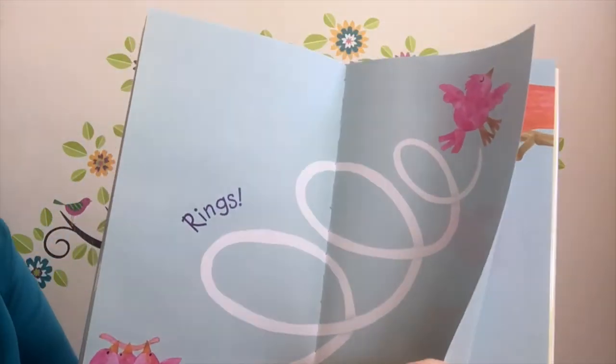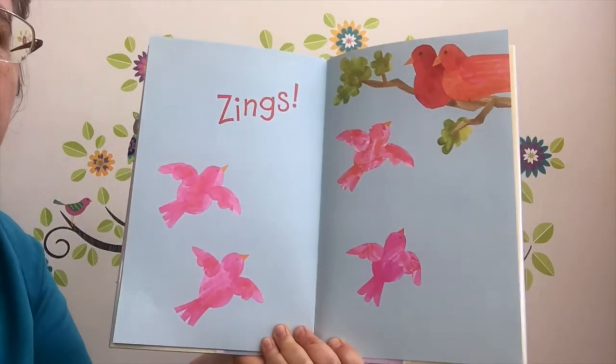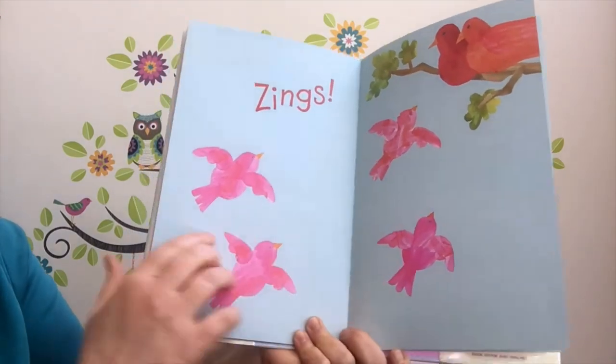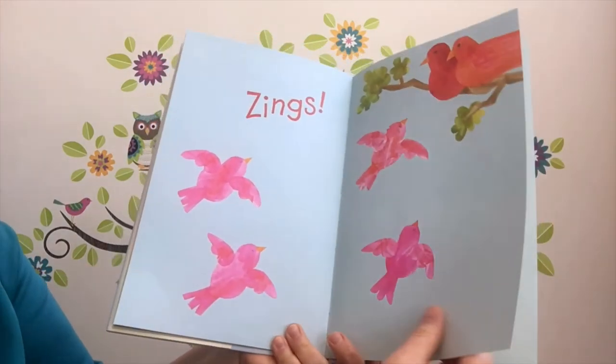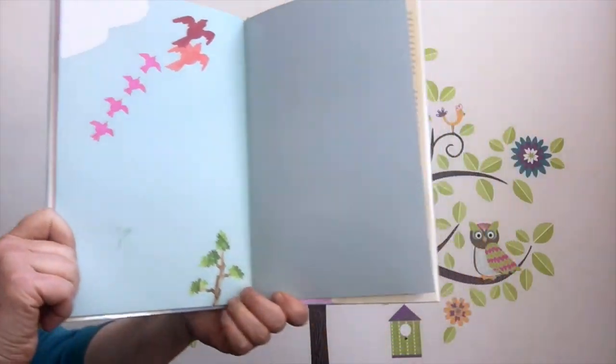He's flying. Zing. And now they're all flying with their parents. And then they go flying away to have an adventure. And that is Wings.